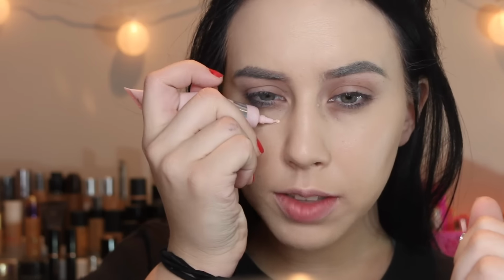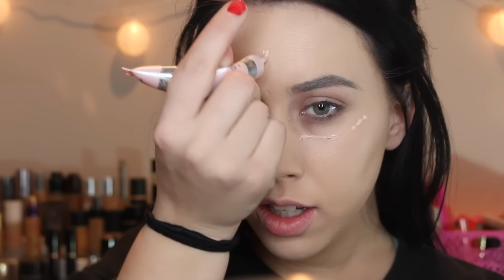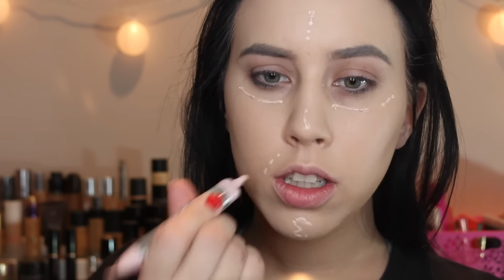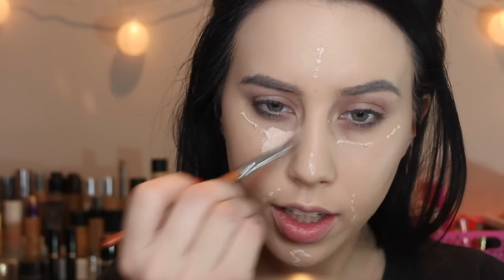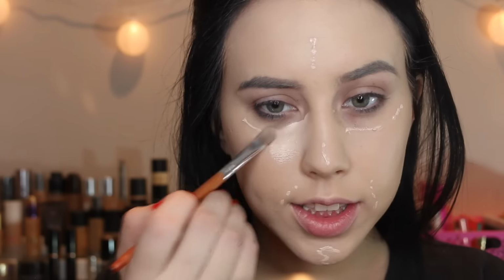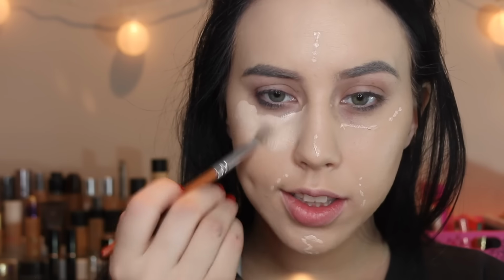To conceal, I'm using the Bye Bye Under Eye Illumination from It Cosmetics. This responds really well after it's already warmed up to your skin. So I'm just gonna put some out. This is another Vanity Planet brush. And I'm just gonna use this to place all of the concealer.